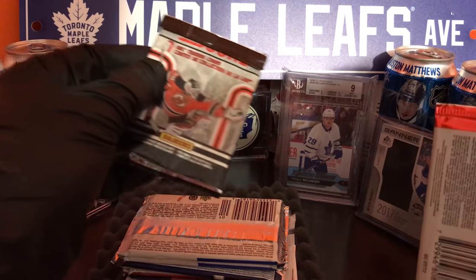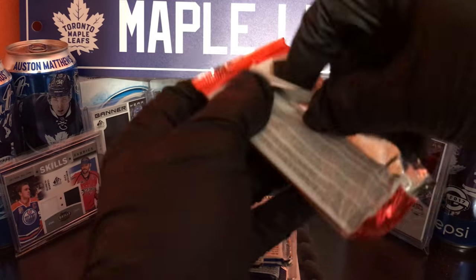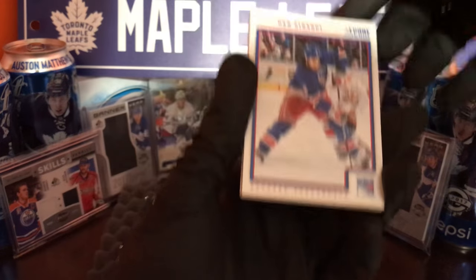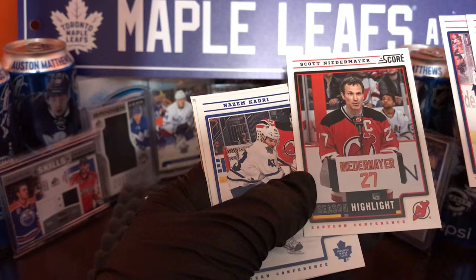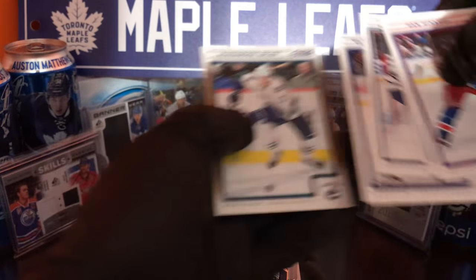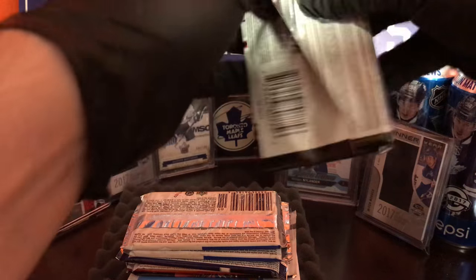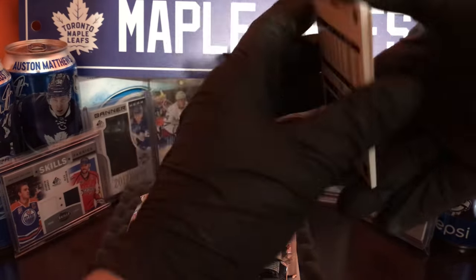Alright, score. Whoa, what happened to this pack? Oh, another score. This is a score-filled pack. Don't like this. I think these scores are better, but actually no, they're not that great. Hey, season highlight, Niedermayer. Nazem Kadri. We got a hot rookie here, Scott Glennie. Alright. Another score pack. I guess the front of the pack is deceitful because they have all awesome looking packs, but they give you a bunch of score. Like, who wants score? Not me.